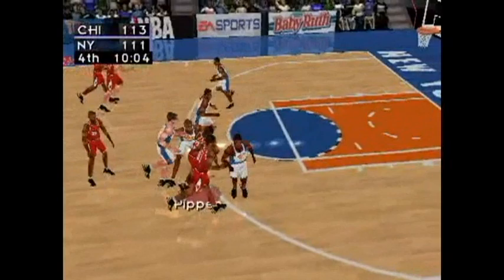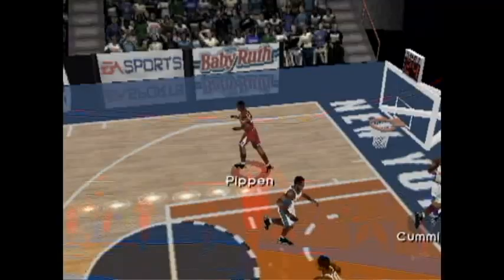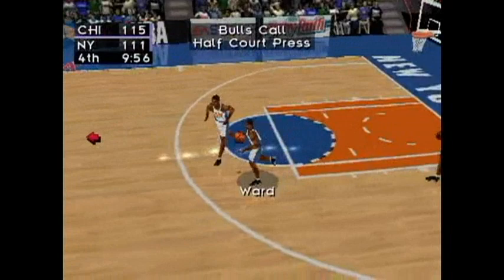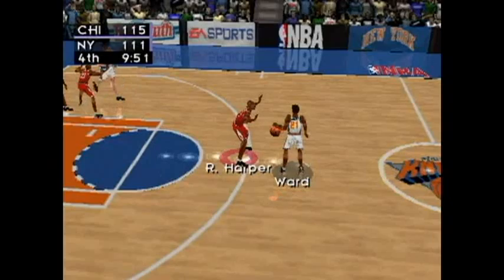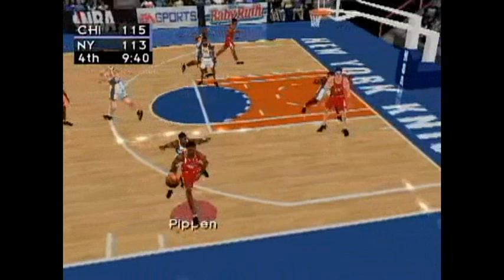Showtime. Let's check out the replay on that dunk. Inbound pass to Ward. Ward takes the jumper. There it is. Inbound pass to Harper. To Pippen. From the right side to Harper.